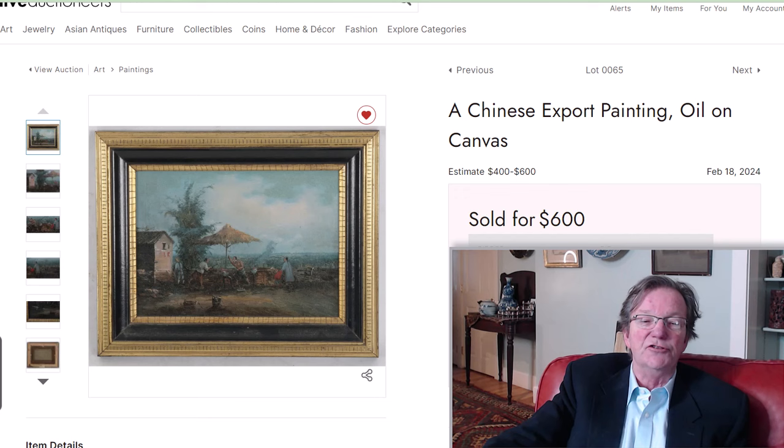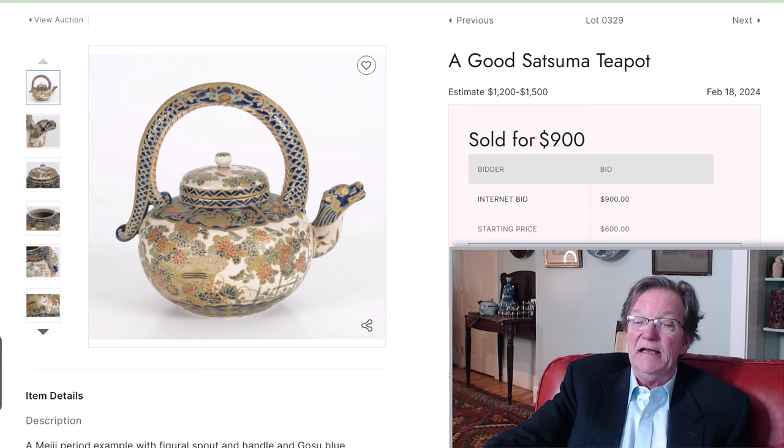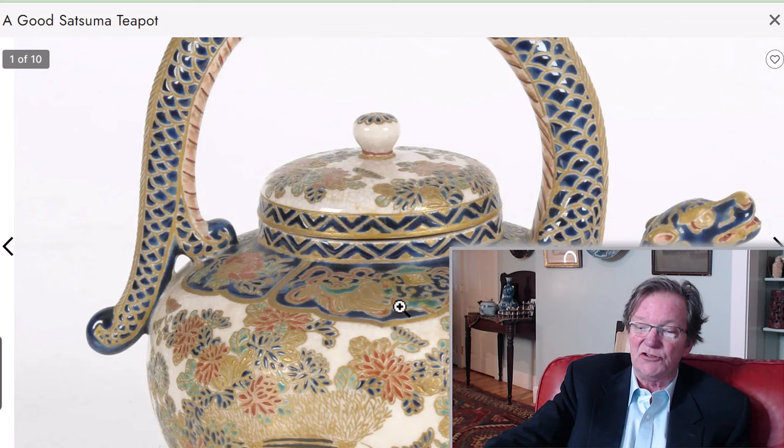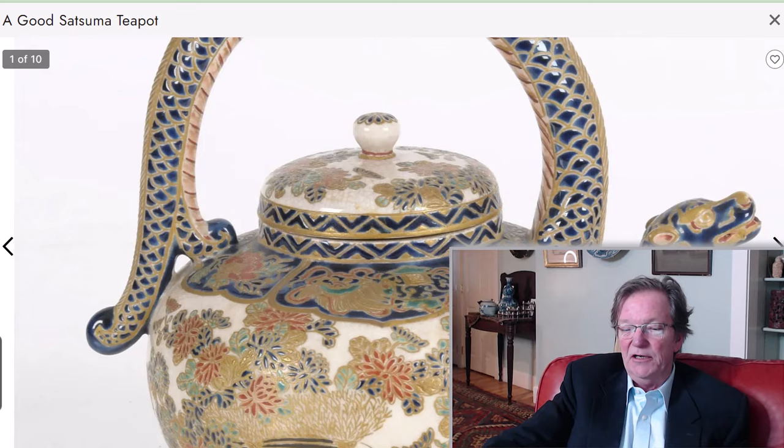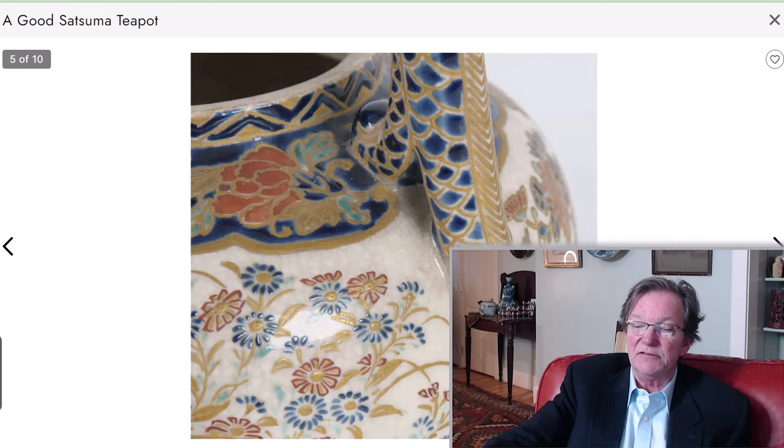Over to this. This was something that was sold at Lucati, out in Pineville, Pennsylvania. They had a sale, and there was this Gosu blue decorated dragon spout teapot. I think this was a very, very reasonable price for this. Gosu blue Satsuma here is one of the most desirable color palettes, one of the most desirable enamels you can find on Satsuma. There are people out there who collect only works with Gosu on it, and this had a ton of it, and it looked like it was in pretty good shape. I don't see any damage to it at all.